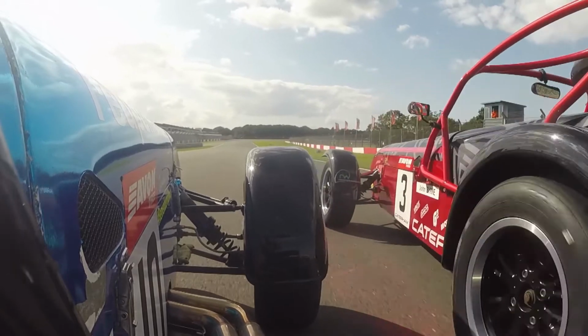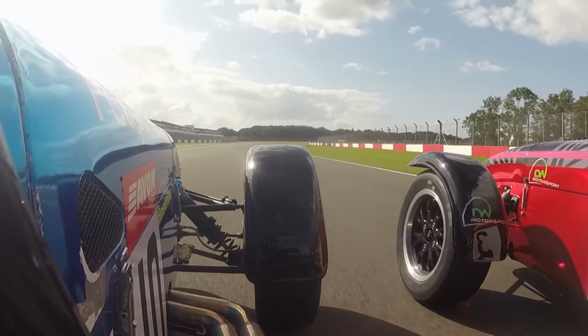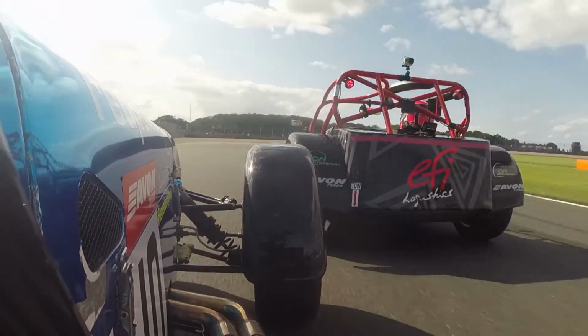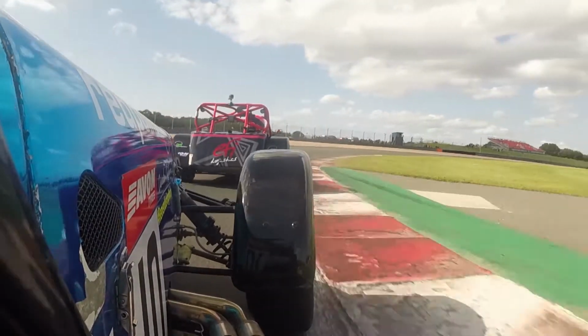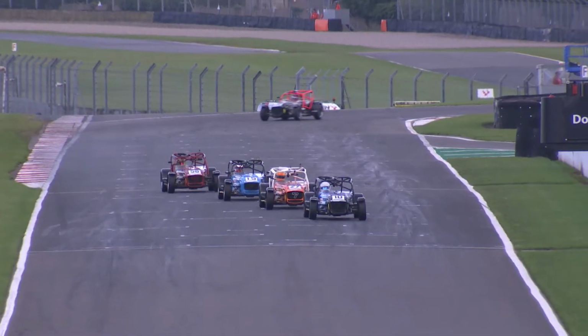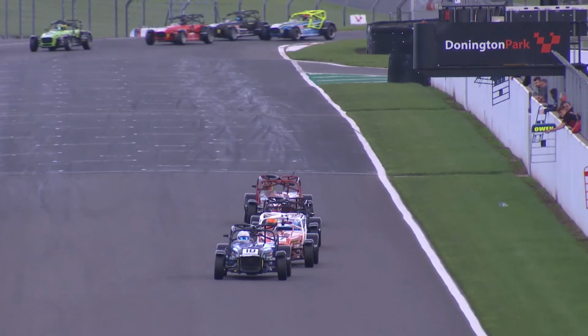he did then launch off that third position on the grid to almost get the lead into turn one. He found a gap, he went for it in true Caterham style, but just couldn't get to the inside line in time, so Byrne held on to the lead that he hasn't actually relinquished ever since.